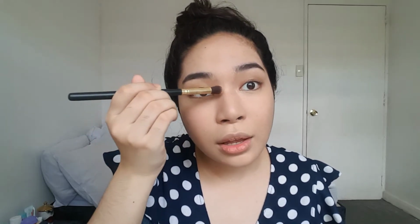I'm going to use the same brush and the same shade, but since I diffused it, I'm going to connect the brows to my nose. So it's gonna be my nose contour.